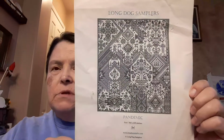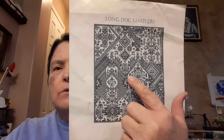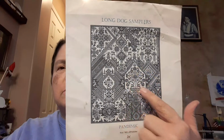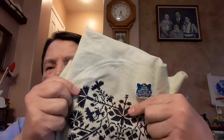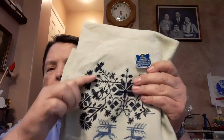And then my other number for WIPGO, the number 13, was Pandemic by Long Dog Samplers. And I started in the center, which is right around here somewhere. I started with this motif, and have been working in this center area. I had started over here and had worked my way to this middle part, and then worked down.